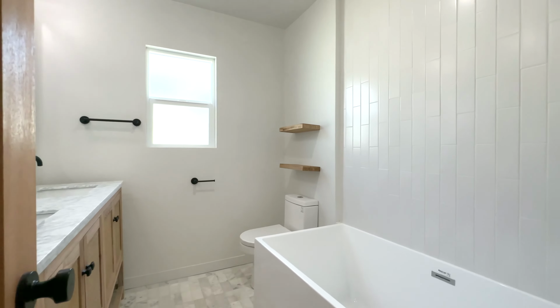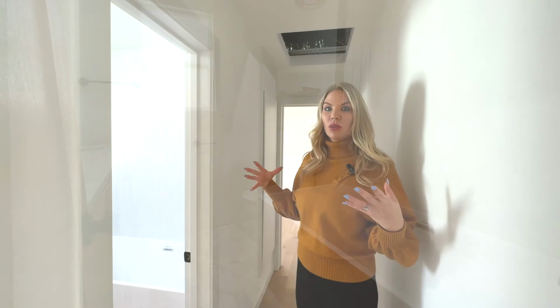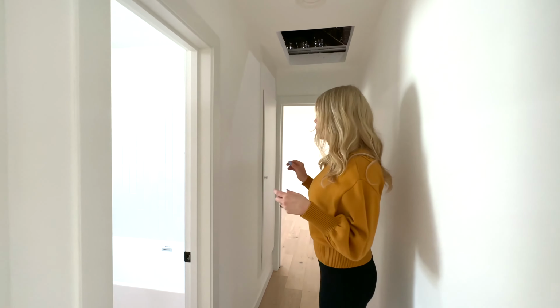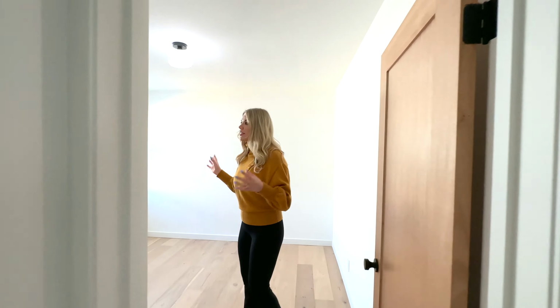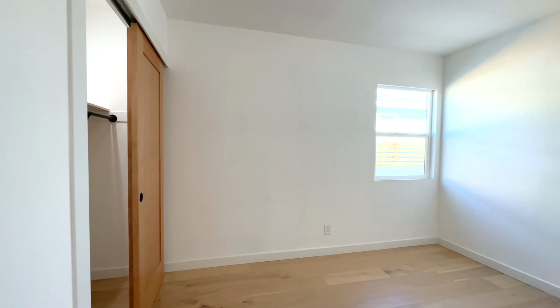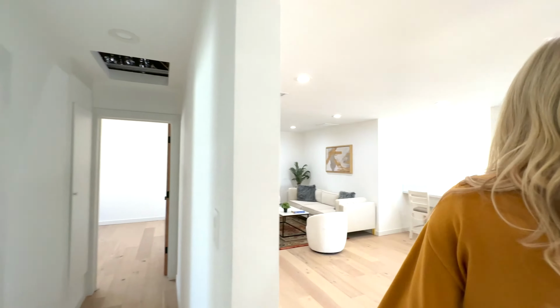I think you would want to put some glass or something up to make sure that you can get a shower in here as well. And then here is another bedroom. It's not quite as big as the bedroom that we just saw, but it's still a nice size. No walk-in closet, but a good kids room, or one could be used as an office as well.